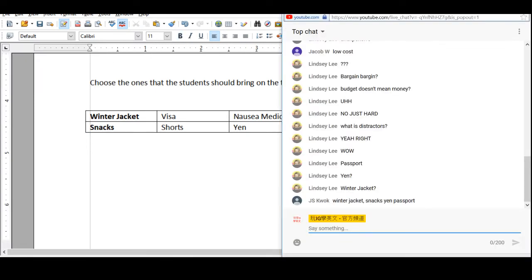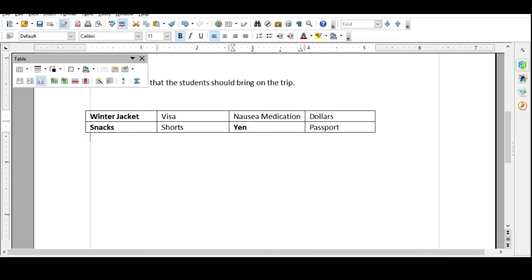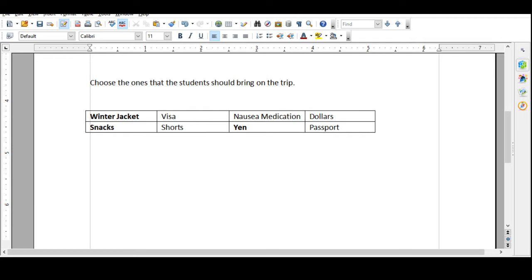We also had yen and passport. So near the beginning, next, make sure that you bring a lot of Japanese currency. So you heard that sequencing word, next. So Japanese currency is correct, yen. And then we also have passport, JS. First, one of the key things you'll need to bring is your passport and identification. That is correct.